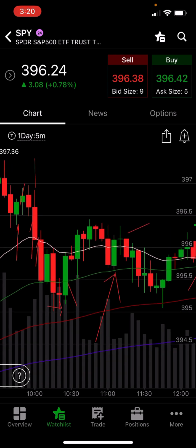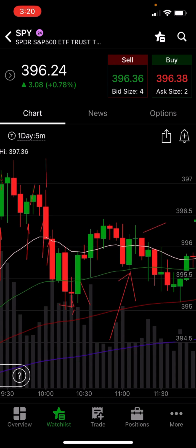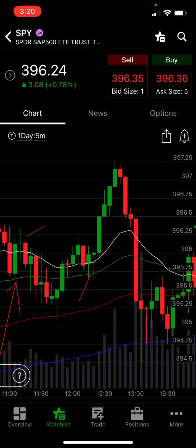Okay, here's the first one I took on the 5-minute. You see we have a touch and a hold, went up, got about 25 off that. That was great. Just textbook right there. Perfect. Still in an uptrend. All signals were valid.